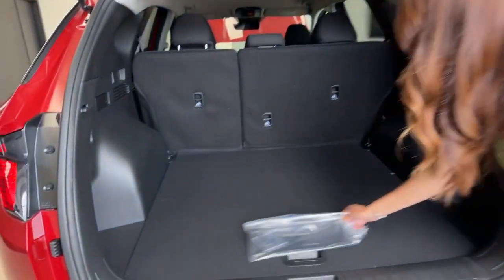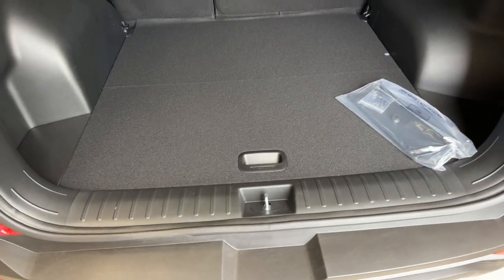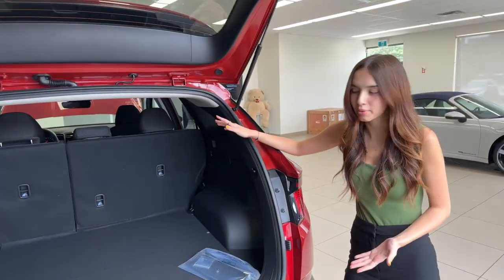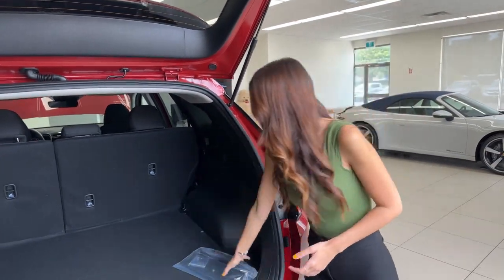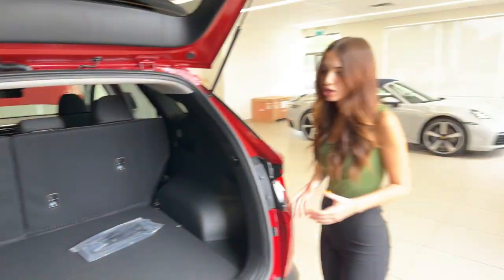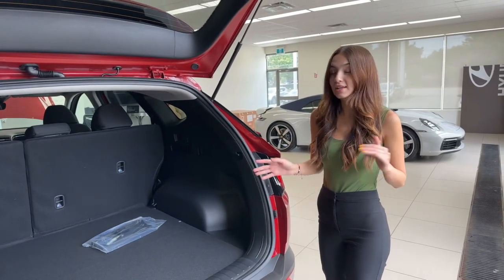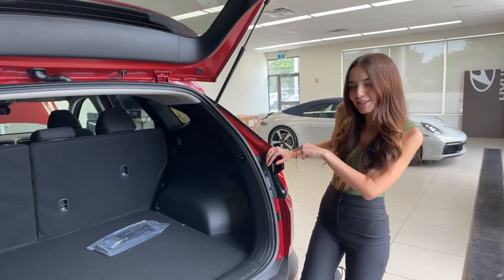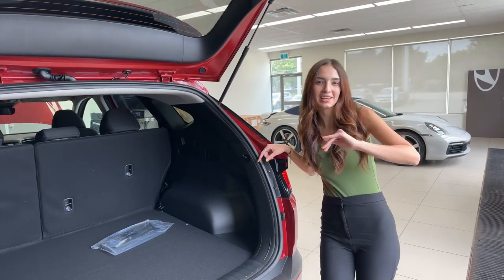All right, back here you can see we have a ton of storage space. Seriously, so much cargo room back here. Your rear seats do fold down if you don't have anybody sitting back there, but even with them up, you can fit a lot of stuff back here. So Hyundai's competitor vehicle is the Kia Sportage. They do share about the same amount of storage, but very different styling points. Definitely cross-shop both of these vehicles, but I think you might like this one a bit more for some things, and maybe the Kia a bit more for others.